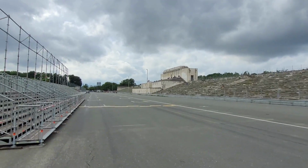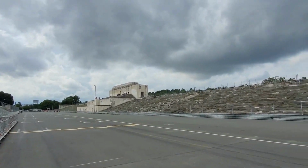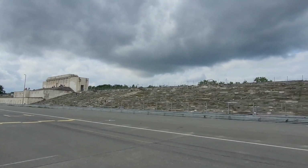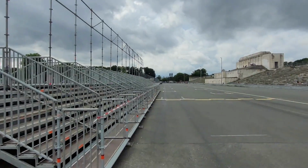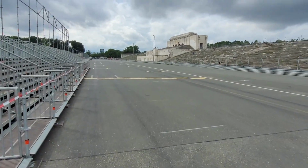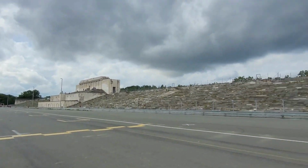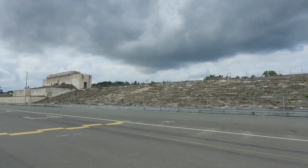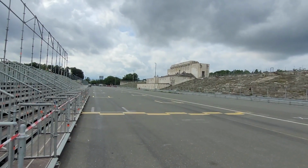So this is where the Nuremberg rallies took place. Huh. And I find it fascinating that it seems they're setting up for a concert, and there's clearly signs that auto racing was done here. So it's fascinating that this place is still getting use. Very cool, very interesting.